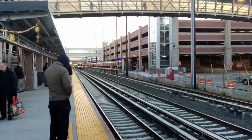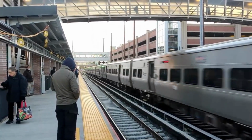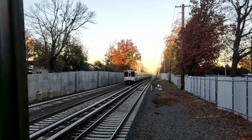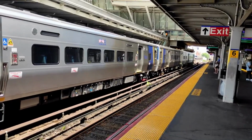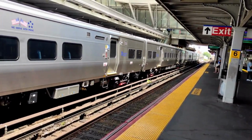The M9 trains are 85 feet in length and 10 feet 8 inches wide. The design speed of the M9 trains is 100 miles per hour and in-service speed is 80 miles per hour, completely the same as the M7s. The M9 trains use IGBT VVVF from Mitsubishi Electric.